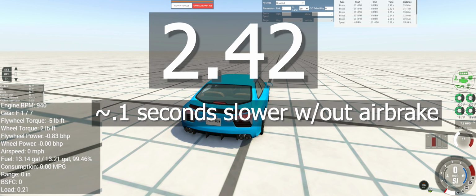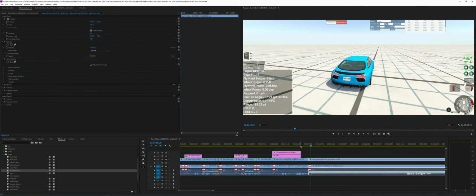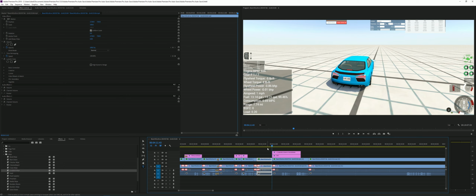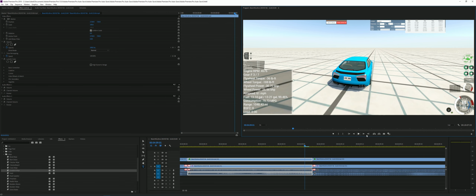2.4 seconds. So really the air brake does not make a difference. Editing Luke here. You may have noticed that I just said that the air brake does not make a difference. However, if you look at this clip here, which is where I am slowing down from start to finish, you can see that right here is as soon as I hit the brake.